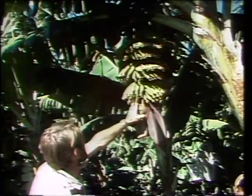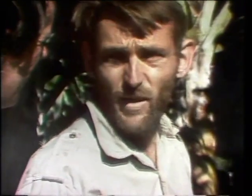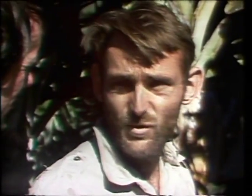And due to the fact that the plant bruises very easily, we ensure that there's nothing there to rub or bruise the bunch at all. So we remove the leaves that are around. Why do they put plastic bags on it? A lot of people ask that. Yes, that helps mature the fruit, increases bunch weight and makes an overall far better quality bunch all round.